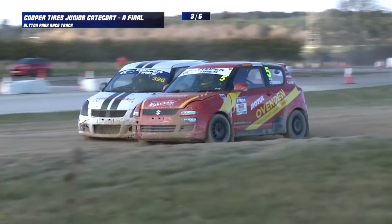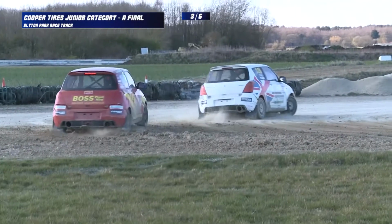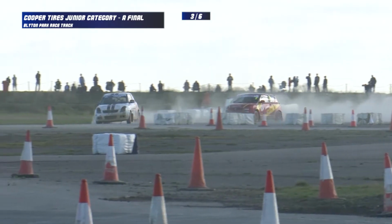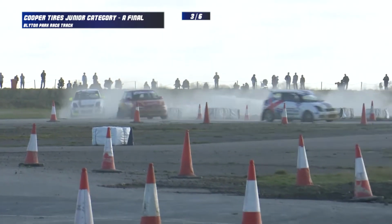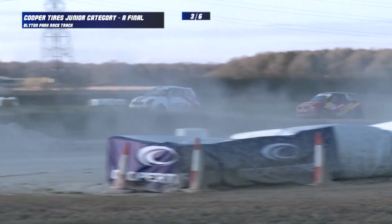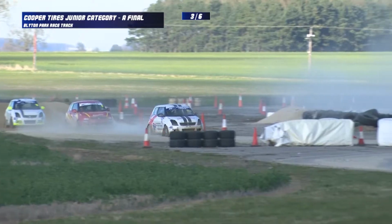But Paget back up the inside into the hairpin. This is going to be tight, absolutely together as they come through, and Paget retakes it. Ovenden goes wide. This could allow Tyler McAlpine in for second place here in the other white Swift with the single black stripe. Out towards the jump they go. Over the top goes Corey Paget. Can he hang on for his first A final victory?